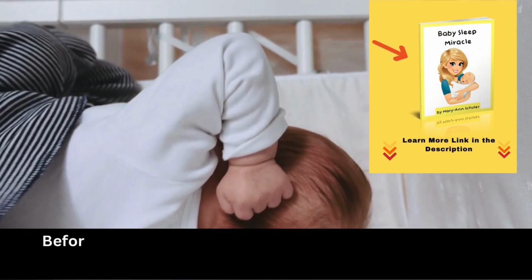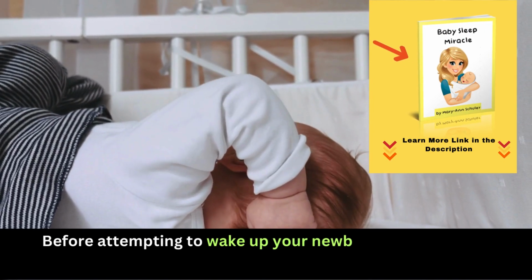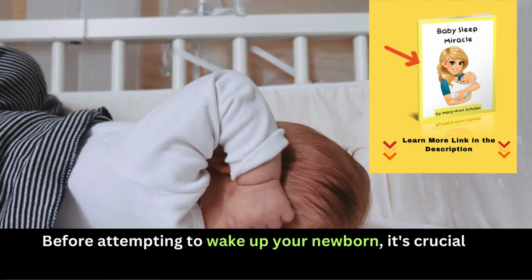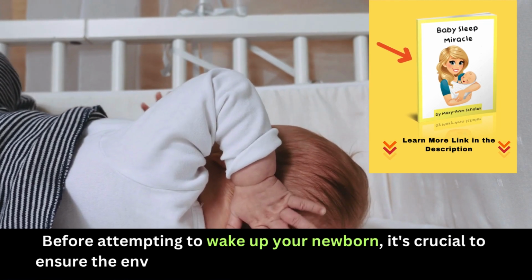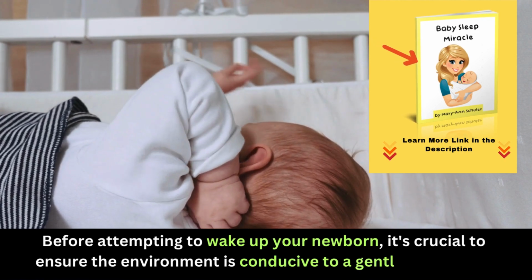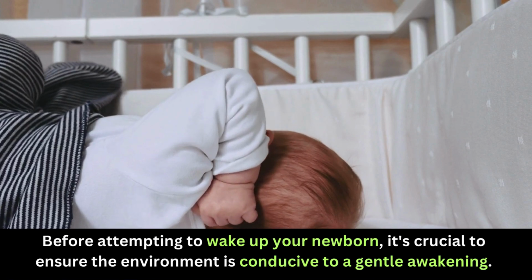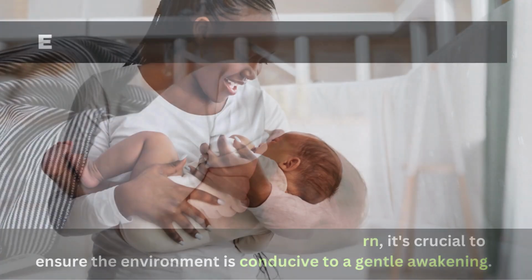Before attempting to wake up your newborn, it's crucial to ensure the environment is conducive to a gentle awakening. Dim the lights, minimize noise, and maintain a comfortable temperature. This sets the stage for a smooth transition from sleep to wakefulness, reducing the likelihood of startling the baby.